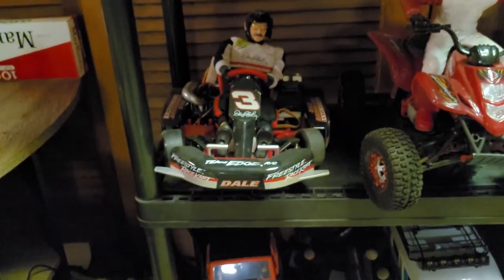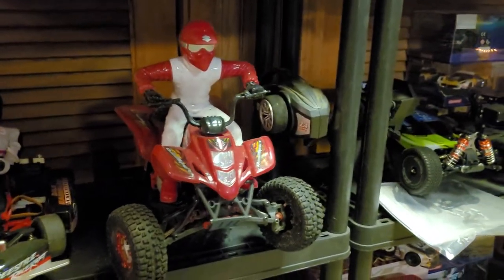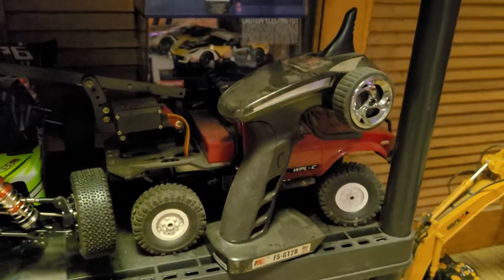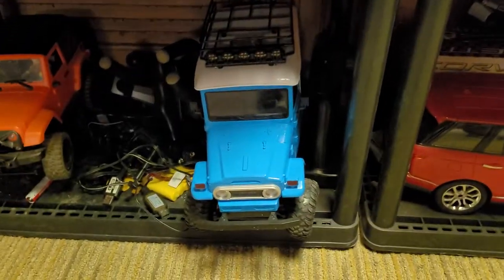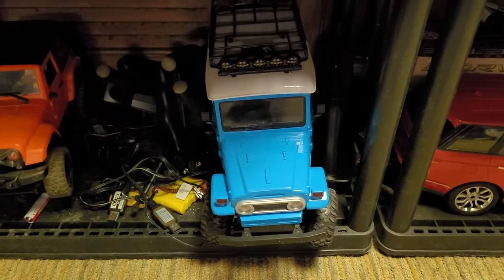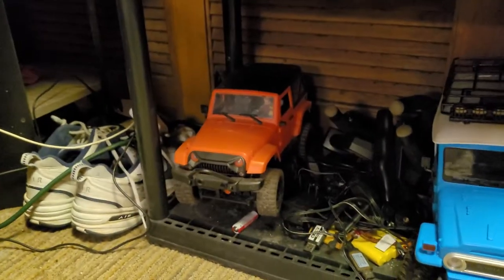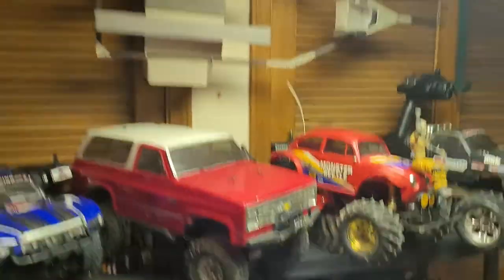There's the Earnhardt goat cart. There's a FY03 Desert Eagle that I turned into an ATV. This is my most recent purchase, WPL 144001. And there's my little WPL tow truck. And there's a couple of random other things down there. And you got a MN40, I believe, and a Jeep I seen online. It was like $50. A little crawler. It's cute. Okay. Moving right around.